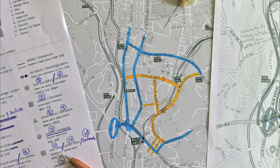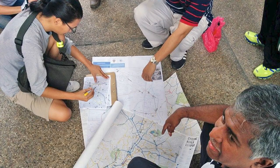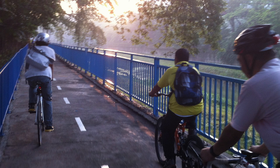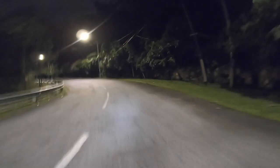It involved countless volunteers, I think in the hundreds of volunteers, in collecting data, surveying, collaborating as well with the city council. I think we printed about 15,000 maps so far, distributed around the world, mainly in Malaysia, but it's also around the world.